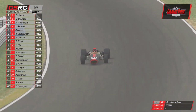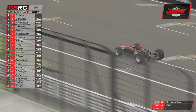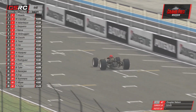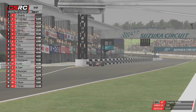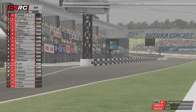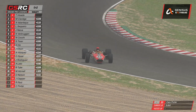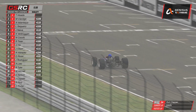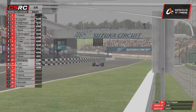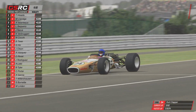Thankfully, not the case. Mick Claridge looks like he is out of qualifying. Not sure what happened, but he has not taken his second lap. So Valenteus going to be the next one across. And yeah, it looks like Seb crashed on his first lap, he said, and almost crashed on the second lap. So he very nearly did have a repeat. Nieva up to 5th after his first lap as Kurt Clapper goes to 33rd.